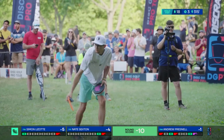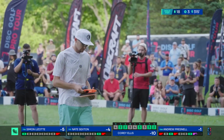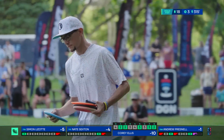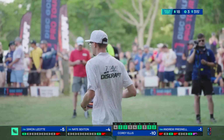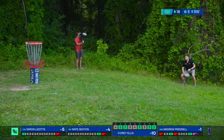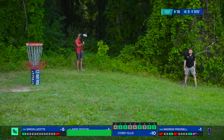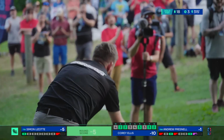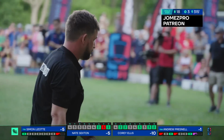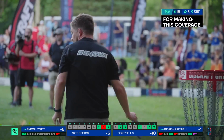Oh, I mean, on the other side, we've got 10 under. Double digits. 5 on the front, 5 on the back. 5 on the back is like 9 under on the front. That is so good. 5 under on this round is really good. I'm pretty happy with that start.